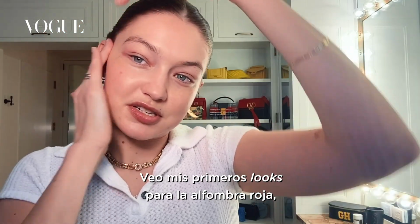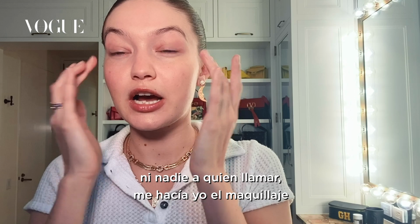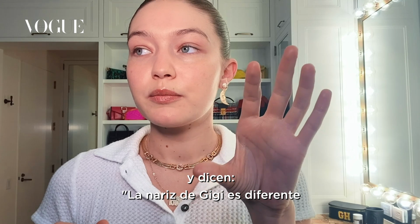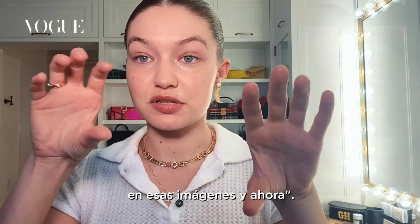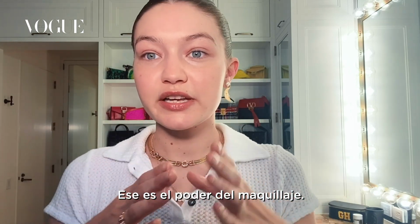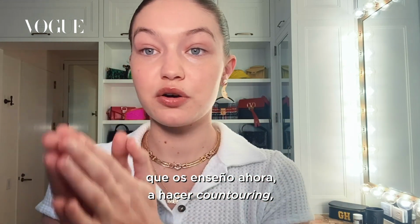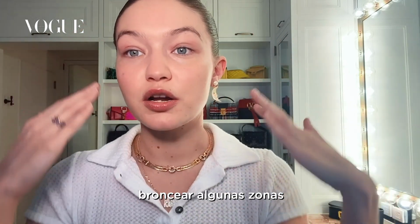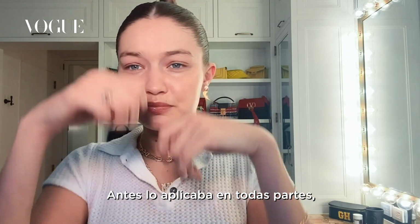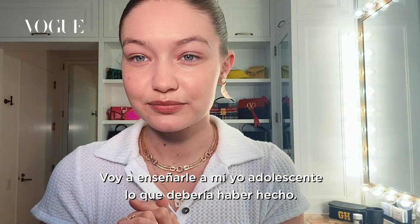When I look back on my first red carpets, when I didn't have makeup artists or someone to call, I would obviously do my own makeup. And now people pull up those pictures and are like, oh, Gigi's nose looks different in these pictures than now. Or they'll talk about something that has changed on Gigi. And that's the power of makeup. I've never done anything to my face, but the way that I've learned, I'll show you to contour in certain places, put bronzer in some places and leave it out in other places. It's something that you have to learn. So I would just put it everywhere, and then it's all one shape. I'm gonna teach my high school self what she should have done.